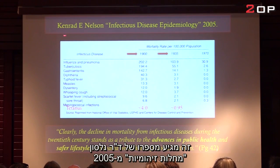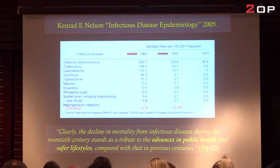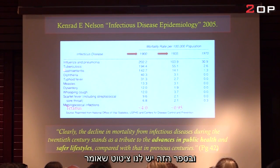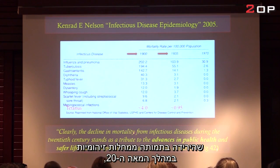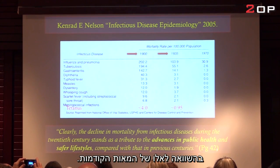This comes from Dr. Nelson's infectious disease book from 2005, and this comes out of a big institution in the United States. In this textbook, we have a quote that says that the decline in mortality from infectious diseases during the 20th century stands as a tribute to advances in public health and safer lifestyles compared with that in previous centuries.